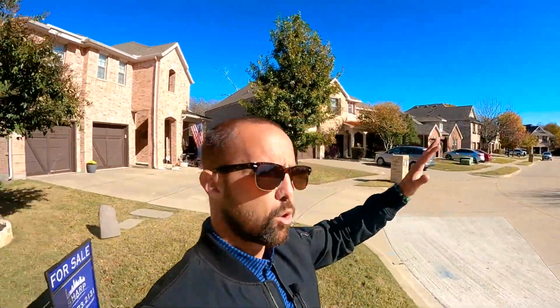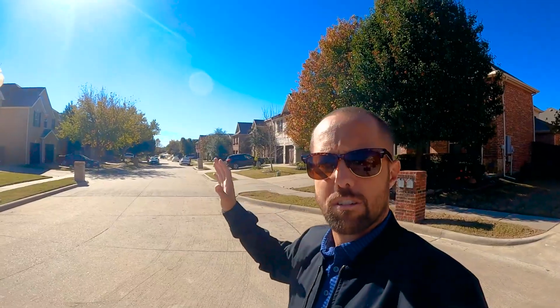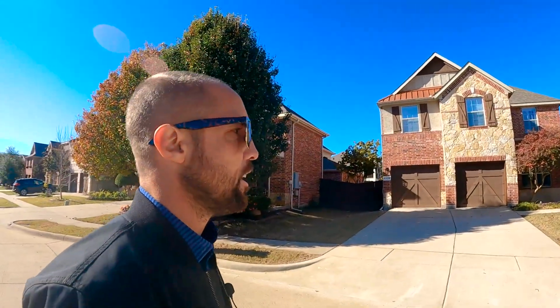So we're on a little corner cul-de-sac right here. Here, I'll give you a little shot down the street right here. So, you know, you've got some decent sized trees. You've got clean streets, you've got the brick mailboxes right here, of course.